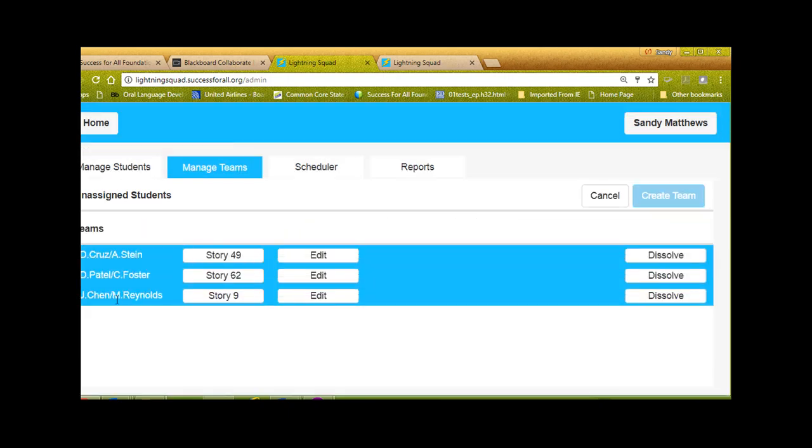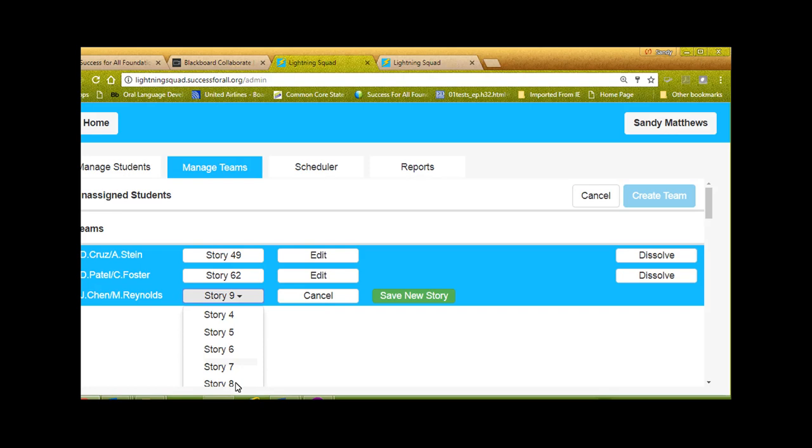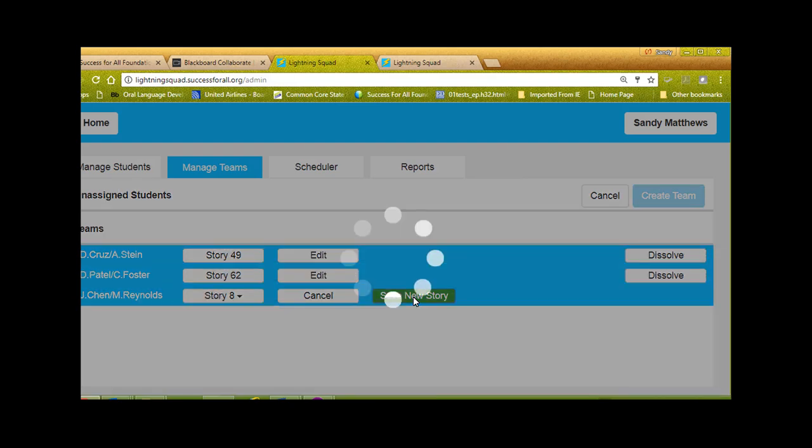So now we see below I have Jack Chen and Marcella Reynolds, but I didn't want them on story 9. I want them on story 8. So I click on edit, and that creates a drop-down menu for what story they're on. I'm going to put them on story 8, and I'm going to save the new story.